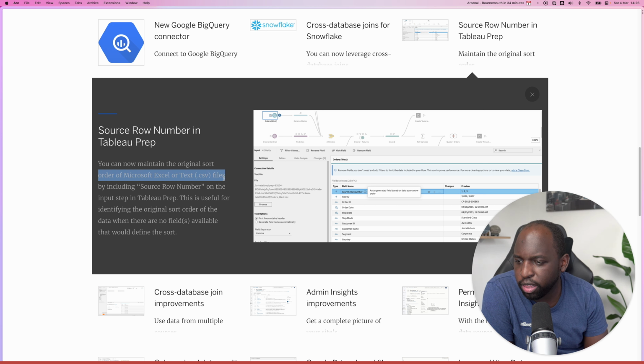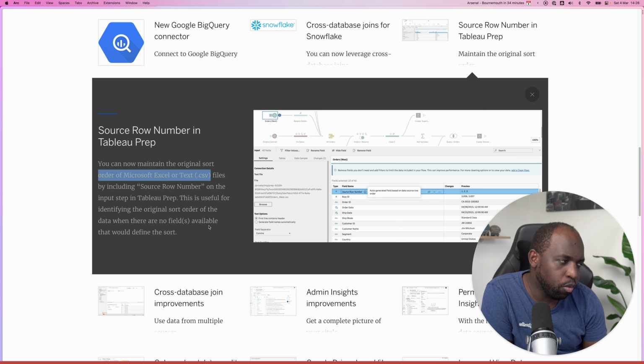So in this case, I think it's only these two files, Excel and text files. I don't know why you wouldn't have that for a database. It feels handy enough to have on a database, but maybe databases have that innately built in, and so Prep's not offering it. But if you know why this feature is only for Excel and text, I wonder if databases have something that I'm just not aware of.